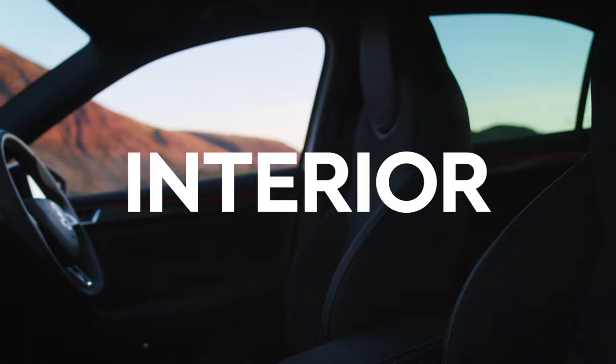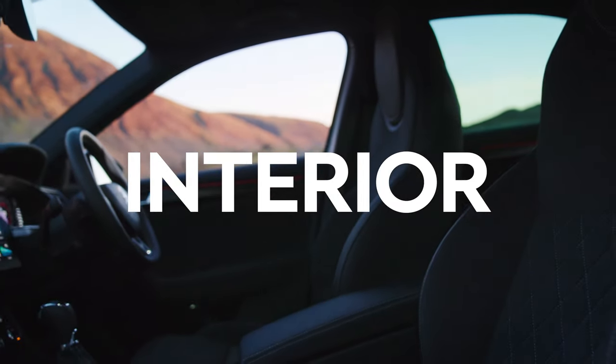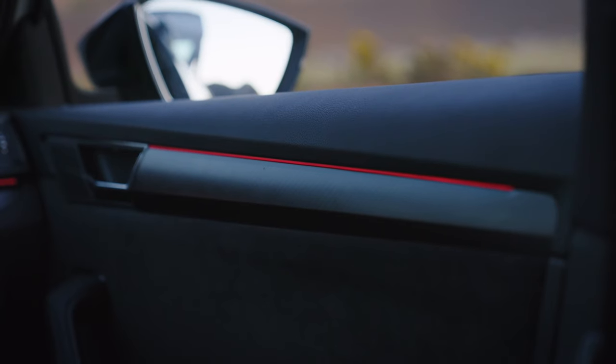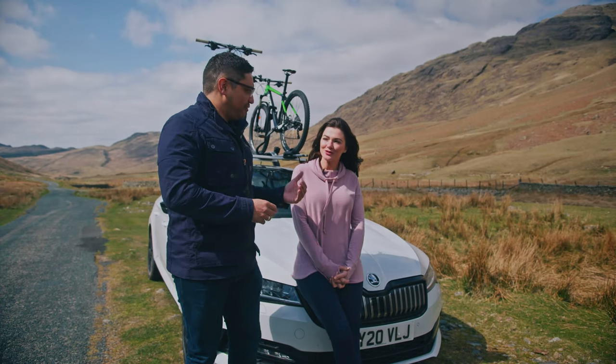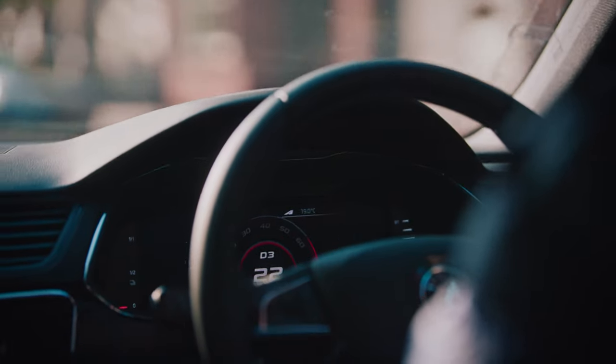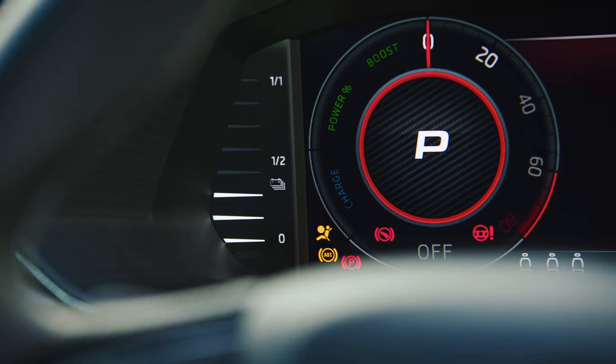I think I was surprised and Nicola was surprised by the interior of the car. And it's got everything you would expect. Kind of a sporty interior, so it's a Sportline, and the tech as well. So they called it the virtual cockpit. So that again is like an LCD screen essentially, and you can cycle through that and see everything you need.